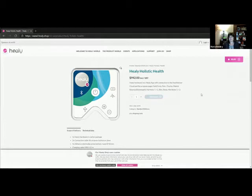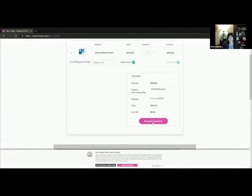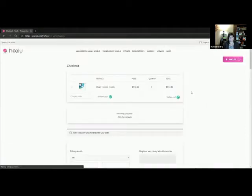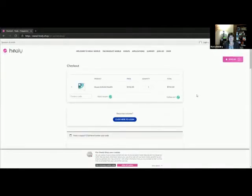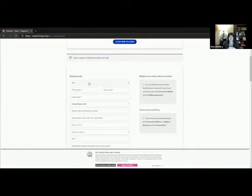And I'm going to show you the difference between your back office, if it'll let me, because it didn't before, although it did put it in the cart. Okay, so proceed to checkout. Okay, this is the difference. If you're in your shop purchasing for you, the Healy account already has your billing information and it should be here under billing details.